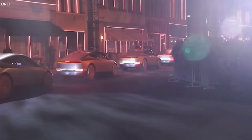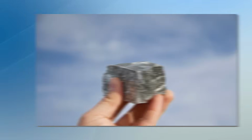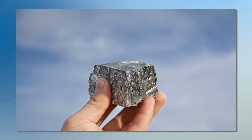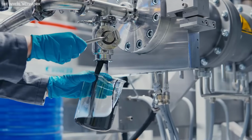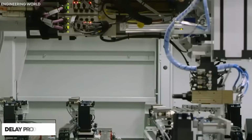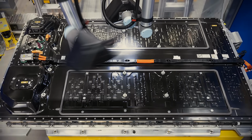Market impact and competition. So, what does this mean for the future of electric vehicles? For years, top automakers like Tesla, General Motors, and Volkswagen have relied on traditional lithium-ion batteries made with metals like cobalt and nickel. While these batteries hold a lot of energy, they're expensive, can overheat, and face sourcing issues that can delay production. BYD's second-generation Blade battery changes all that.